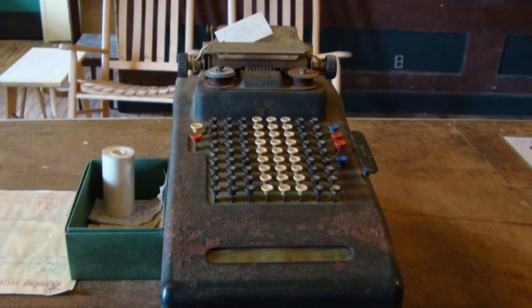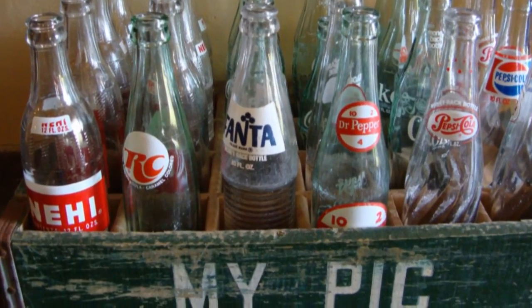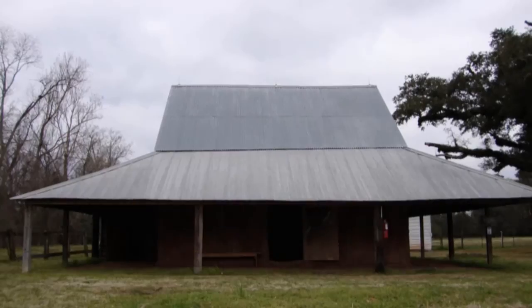And today it's kind of barren here, but like the Randolph said, every shelf was full, stuff was hanging from the ceilings. And so, I mean, in a way, this was kind of like a Walmart. Everything you needed was right here in this building.